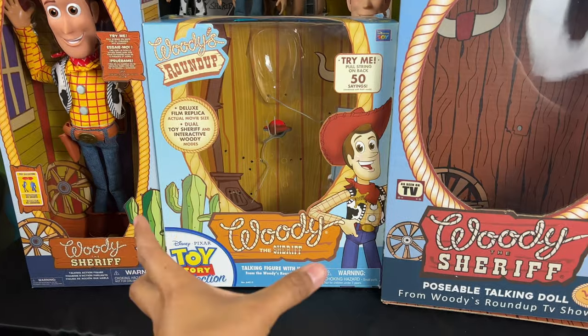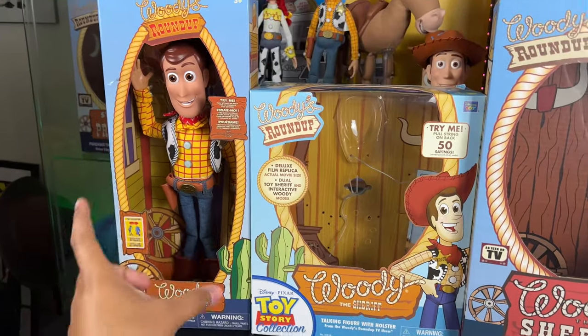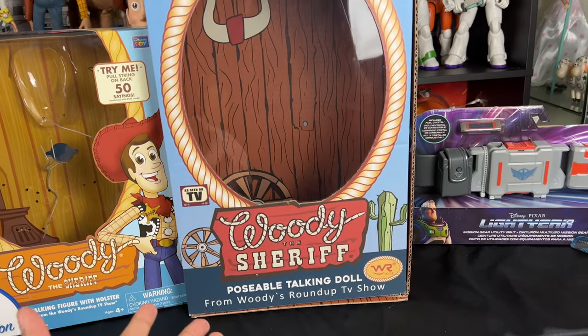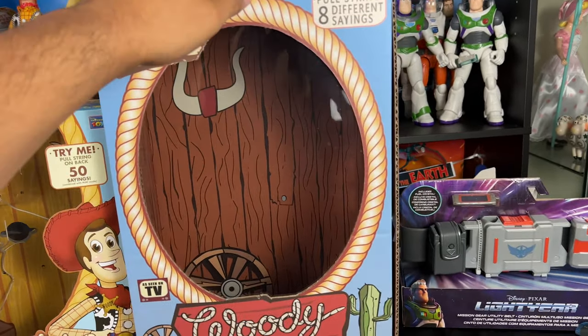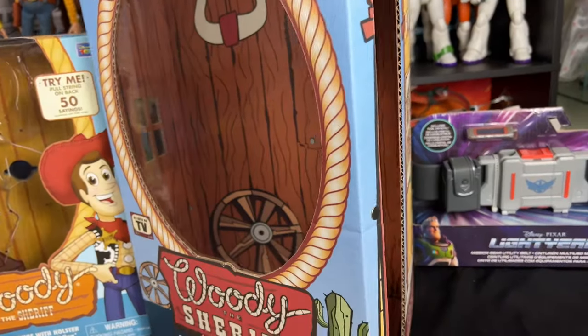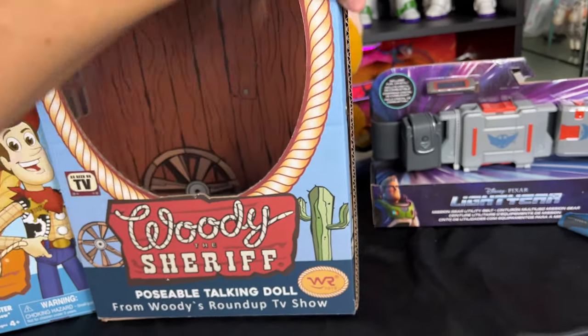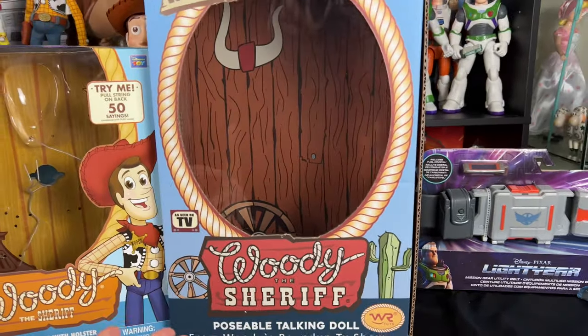John Lasseter said, we think that it would look like this, but I think it would look more like the Disney Store one. And I like my custom box, obviously, because it looks like Stinky Pete's and it actually opens like Stinky Pete's. And if it's going to be from the same toys, Woody's Roundup toys, wouldn't it make sense that it would match Stinky Pete's box?